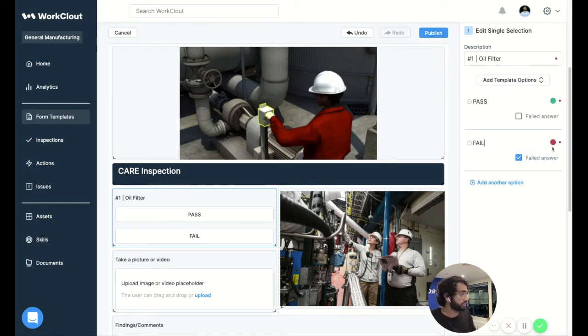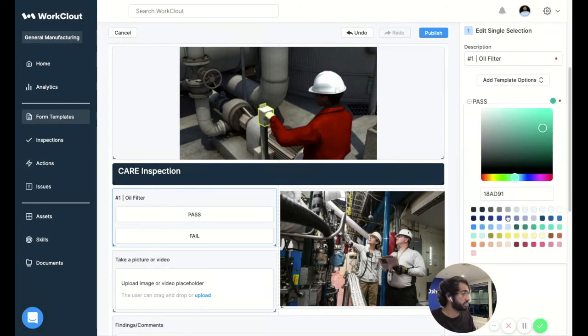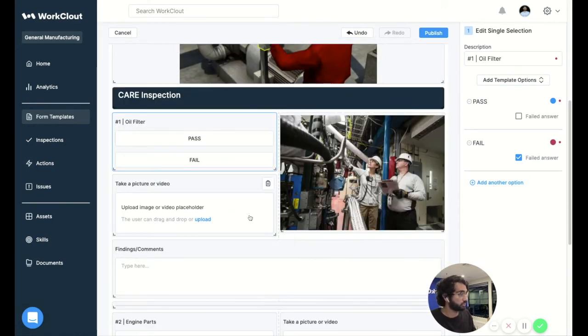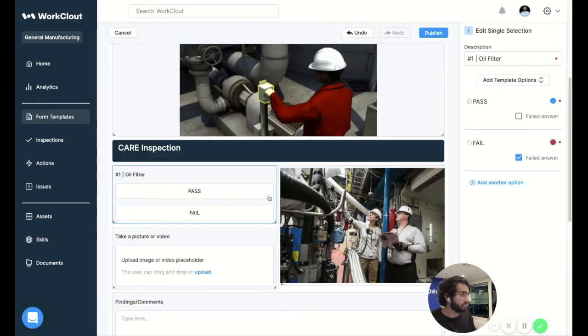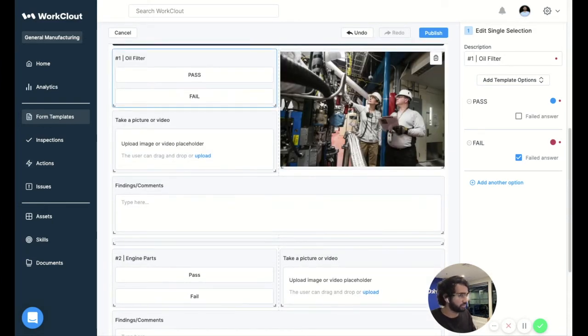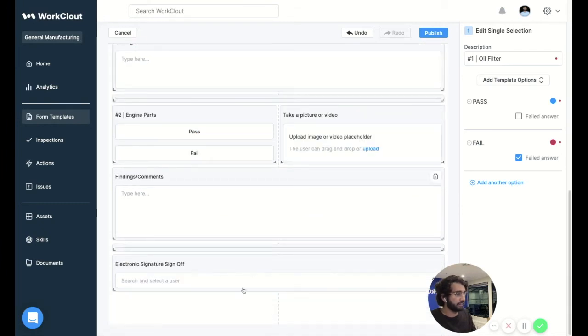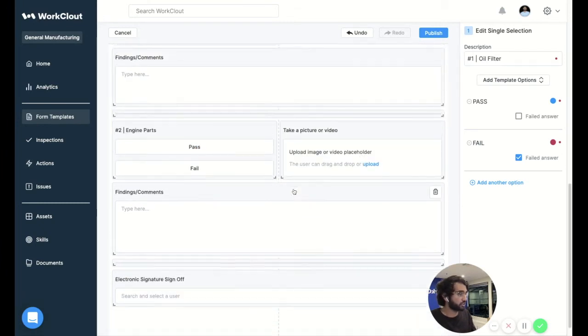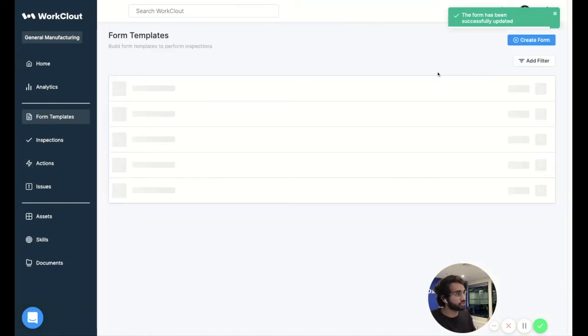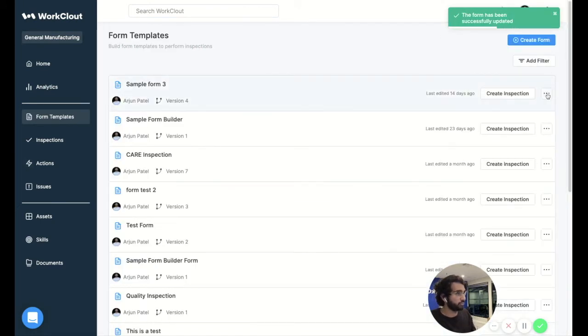You could also change the colors. So if I didn't want this green, let's say I wanted it blue instead, I'm able to change the colors to anything I want. I could add more options, or I could subtract options as well. You could see I uploaded a few images. You could also upload videos or other files that you need to reference, and you could drag and drop and create this. So when you press publish, I'm creating a new version of this. So the form has been updated.